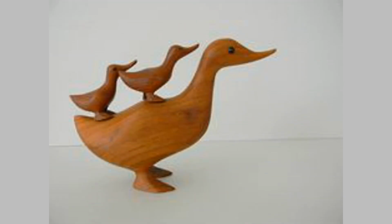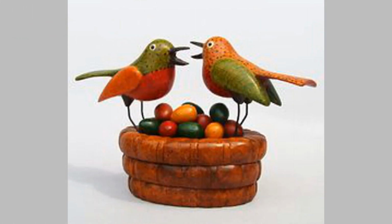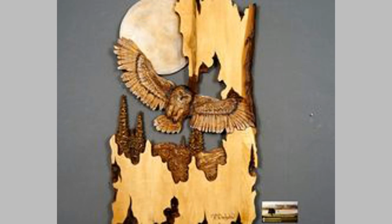Next up, we have some breathtaking wooden sculptures. These pieces demonstrate the versatility of wood as an artistic material. From realistic animal sculptures to abstract forms, each sculpture tells a unique story. The artists have expertly manipulated the wood to create movement, texture, and emotion in their work. These sculptures are truly awe-inspiring.